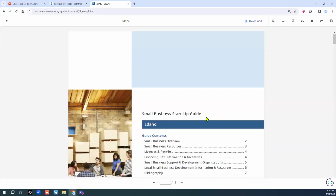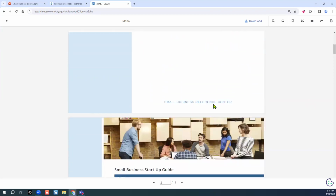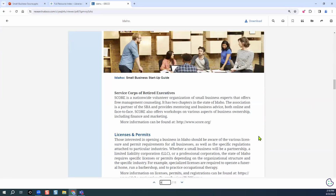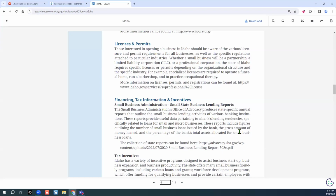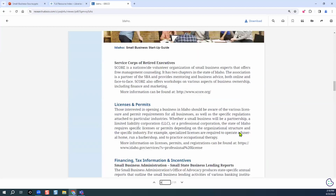And here we're taking a look at that small business startup guide for Idaho. We can click into any of these chapters. If we're interested in licenses and permits on page 4, we can scroll to that. In the lower portion of our screen in the center, I could enter page 4 to advance or use the arrows to advance. And now we're taking a look at information for licenses and permits in the state of Idaho, in addition to financing, tax information and incentives.